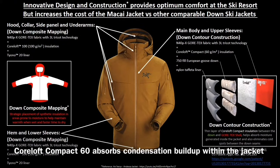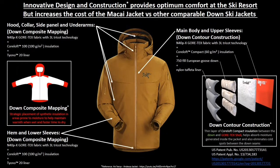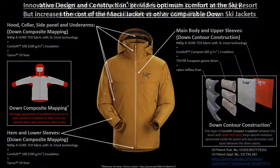Another important benefit is that any condensation buildup inside the Gore-Tex shell is absorbed by the synthetic Corloft Compact 60 insulation, which helps to keep the down dry, thereby maintaining its warmth retention properties. This type of construction adds to the complexity of the manufacturing process, and in combination with the high-quality 750 down fill used, in conjunction with the thermally efficient and thin Corloft Compact insulation, altogether helps contribute to the higher cost of the Macai jacket versus other expensive ski jackets.